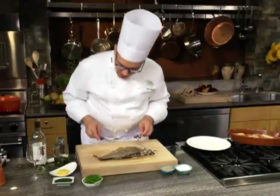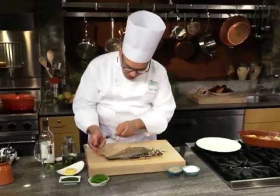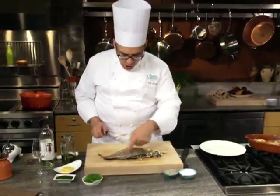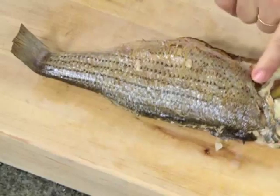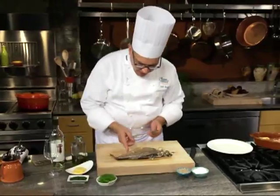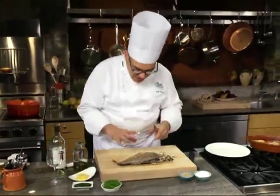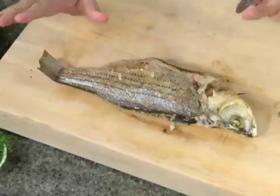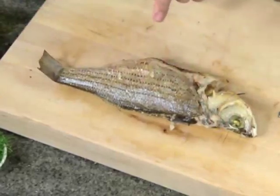Take a look at what we've got here. The tail is starting to get just a little bit crispy. What you may have noticed is I cut the fins all off. The fins along the back, here, and on the bottom. And I cut them off because in a hot oven like this, they tend to burn. You can see how crispy the tail has even gotten. So trim all those away.